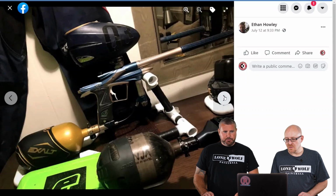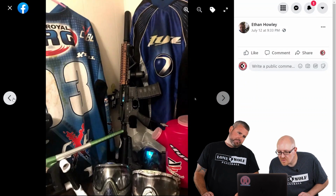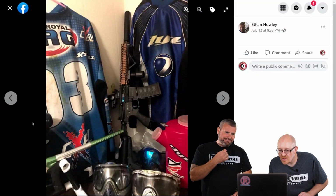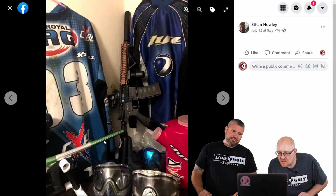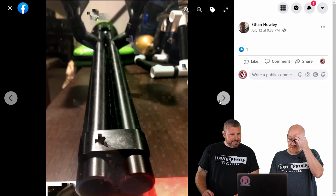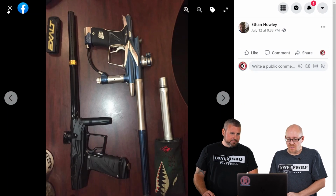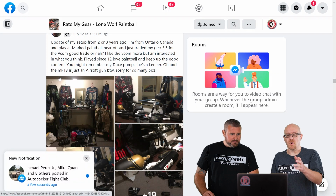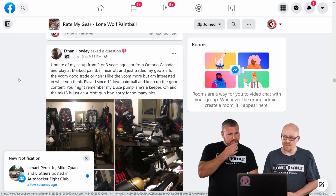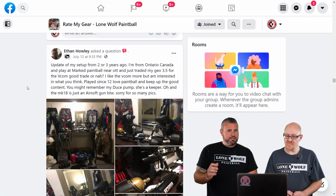All right. Lots of pictures. He's got a lot of pictures. Something fancy. Is that one of those T-15s? It's hard to tell. I don't think so. Let's read the description. It's dark. I can't see. I don't want to have to read the description. That's the point, guys. We shouldn't have to read it, but let's see what we got. He doesn't list it. MK18 is just an airsoft gun, by the way. Sorry for so many pictures.